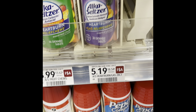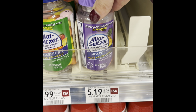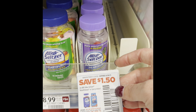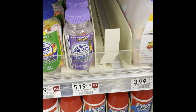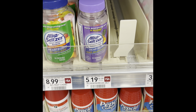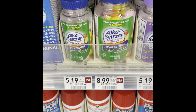I'm so excited about these Alka-Seltzers because these are the ones I love. They taste like little strawberry chewies, gummies or something, but they're $5.19. We have a $1.50 coupon coming off on that, and then we also have the $2 coupons in the extra savings flyer, and I think these are going to be like $1.69, something like that. Great deal. I'm going to pick up 4 because I have 4 coupons. Awesome. You can get those as well.